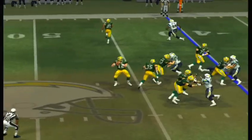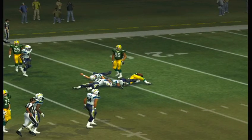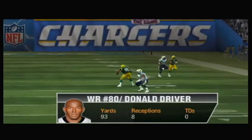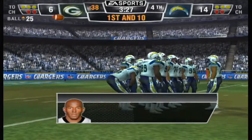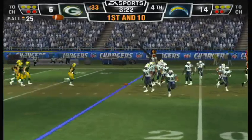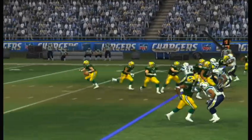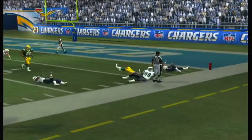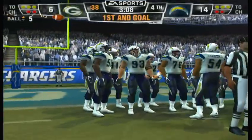They line up in the I formation. It's completed. Completed. Still going. The takeoff. What a hit. I don't think he even saw that guy. The Packers have yet to face a third down on this series, and they have three first downs.